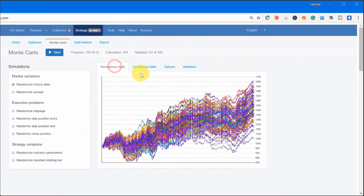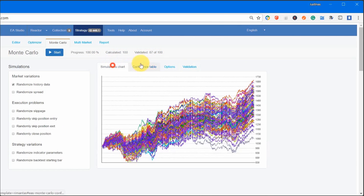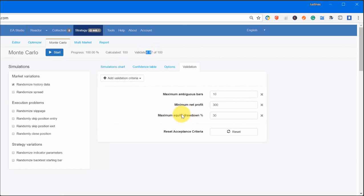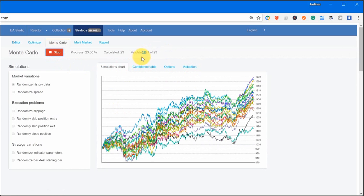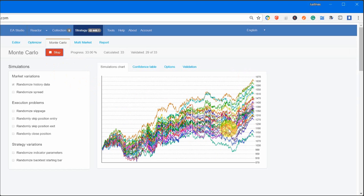So it's a very, very powerful way of seeing how robust your strategy is in terms of all those different tests. And also what you can do is add a validation feature here, which is minimum net profit 300, maximum equity drawdown 30. And that is showing me now that only 87 of those backtest simulations have passed my simulation validation criteria here, which is a really great thing, because that allows you to see how much of them are actually within your target range, because the scale is always changing as you're performing the tests.